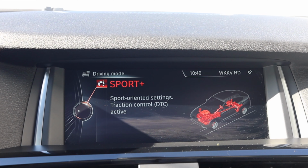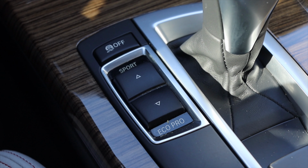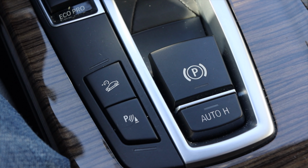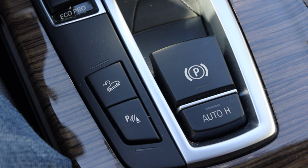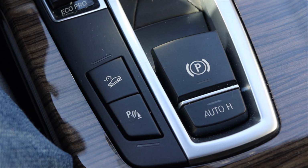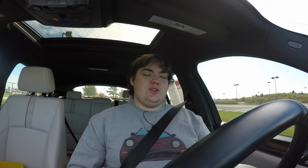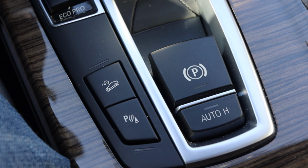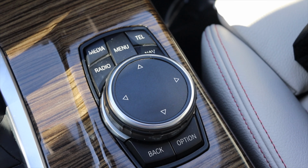So I do have Sport Plus, Sport, Comfort, and Eco Pro settings. That is all controlled next to the shifter. I do have traction control on and off. My hill descent control, interestingly enough, is basically like cruise control for going downhill. It won't let your car roll out of control, and I like that. I just don't know why it's in the X4, because I don't know who's really taking this out to the desert to climb some sand dunes, but, to each their own, I guess. Then I have my auto holding brakes, power parking brake, and then I have the selector off to the right for that center screen like I mentioned earlier.